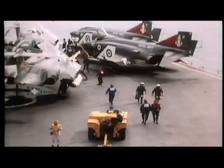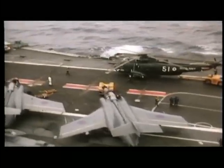And I think that the combination of Phantoms and Buccaneers and anti-submarine helicopters that we had helped in many instances to keep the peace. In fact, HMS Ark Royal, that's the previous Ark Royal, the one that was commissioned in 1955 and went out of commission in 1978, she never fired a shot in anger, but she was in the right place at the right time, preventing a lot of undesirable things from happening, and preventing quite a lot of brushfire wars from escalating into destabilizing arrangements for the rest of the world.